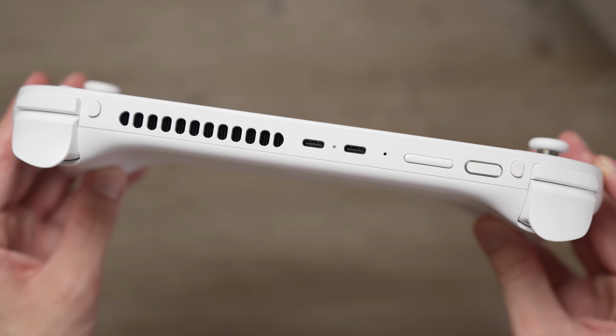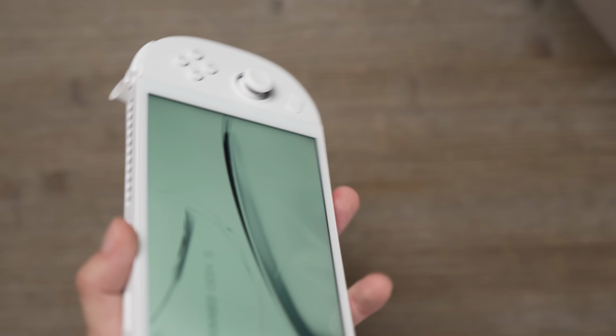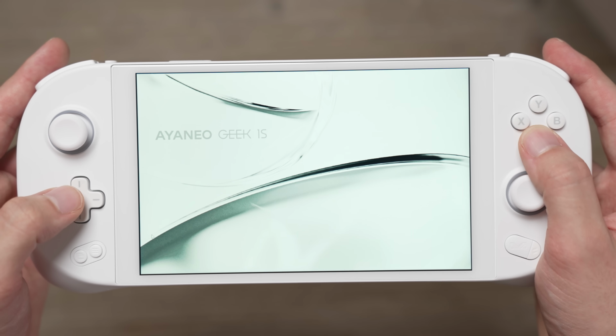Back to the color options. The Geek 1S takes the cake as the best version of this product range that I've seen in person. The paint quality is excellent, and I think that it will hold up a lot better with heavy use compared to the full glass sheet on the 2S.